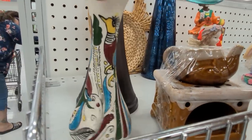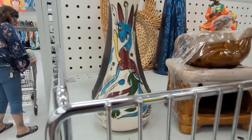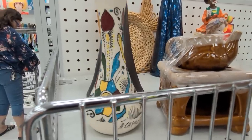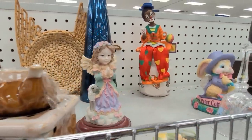This is a little piece of Mexican pottery. It's a vase, but oh, I am feeling a chip with my fingers on the rim there. And it is an Acapulco souvenir piece, so we'll leave that.